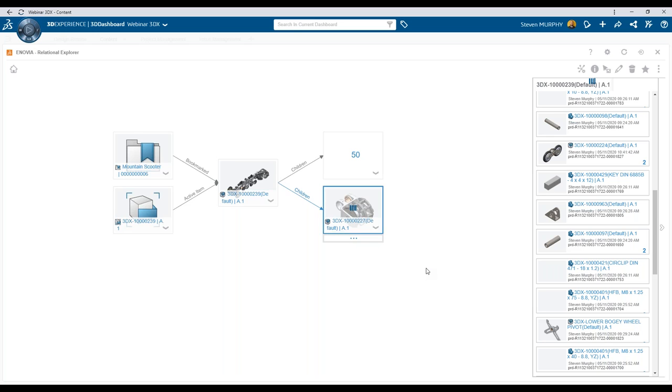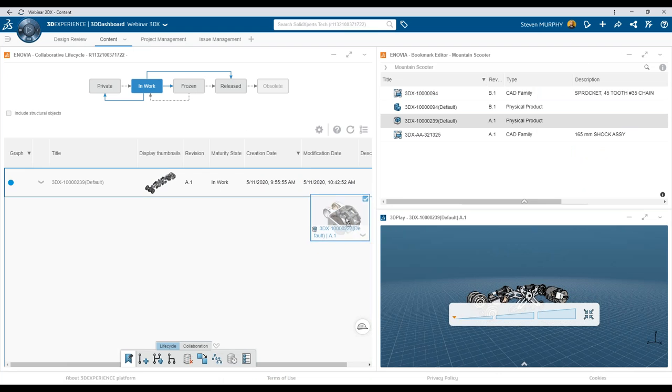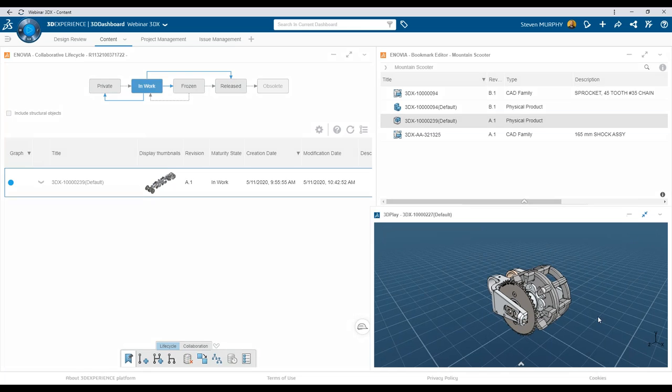So you're able to kind of move around with your data in a way that feels much more normal, much more simple than necessarily browsing through a ton of different file folders. And if I want to inspect this even further, I'm just going to pick it up and drop it into my 3D Play app. Okay, perfect. Here's my wheel.